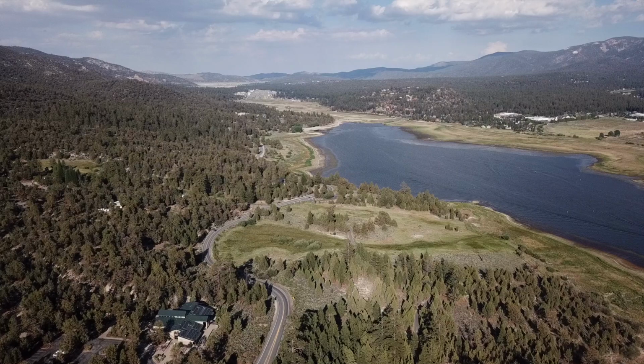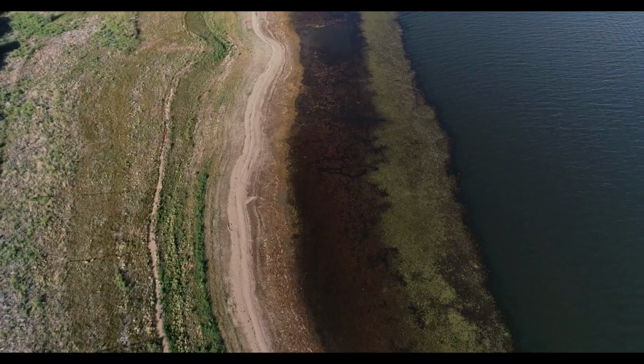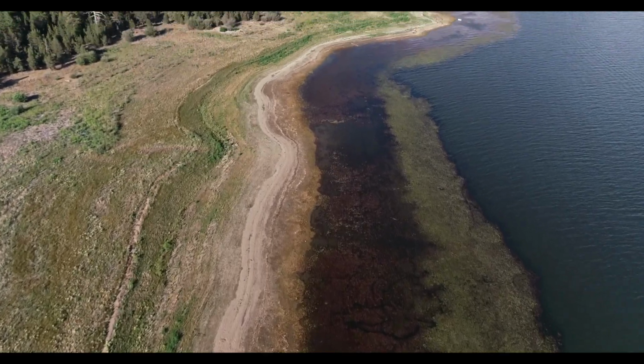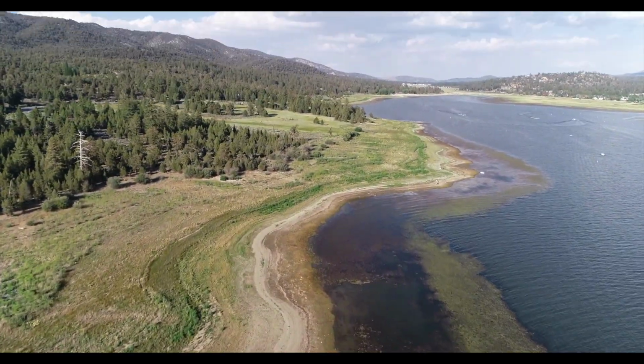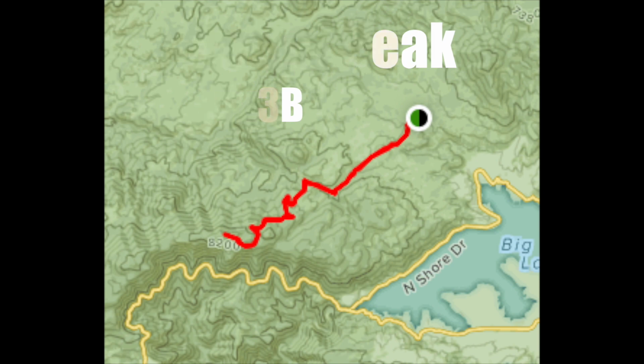The trail I'm reviewing first is Butler Peak. Now disclaimer, this trail is extremely easy, but it's worth it for what's at the top of the mountain, and more on that later. The trail's pretty easy to find. It's northwest of Big Bear Lake, and I personally just used GPS. I searched Butler Peak, and I found it with no problems. The actual trail number is 2N13B.